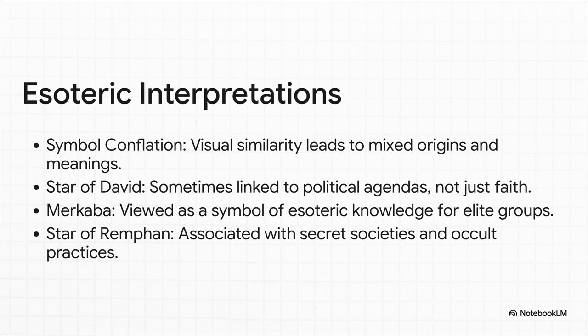And that visual similarity is the doorway to all sorts of wild interpretations. You'll see theories linking the Star of David to political agendas, not just faith. The Merkaba gets pulled into ideas about secret knowledge for the elite. And the Star of Remphan? Oh yeah, that one gets tied to all kinds of theories about secret societies and occult stuff.